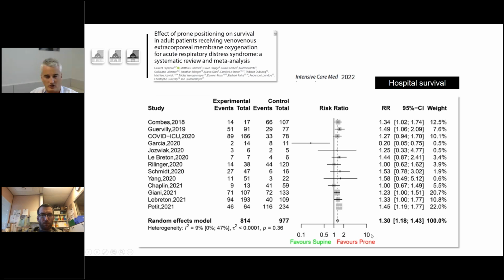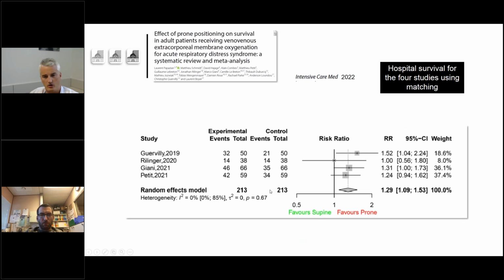Similarly, when you look at the hospital survival by putting all these very recent retrospective cohorts together, you see again a strong signal in favor of prone positioning. And when you just look at the hospital survival in the 4 studies that have a matching process, meaning that both groups are almost comparable, you see that this strong signal in favor of proning is still present.